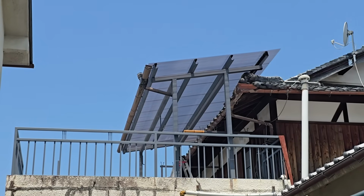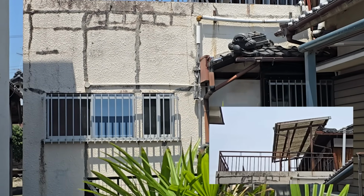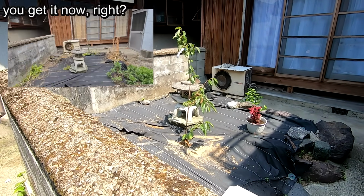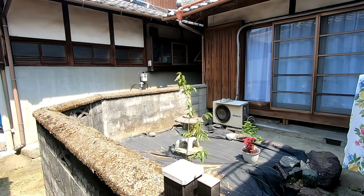So the balcony looks fairly presentable now. Just have to give this wall a coat of paint. Out here I've just planted a cherry tree, a Japanese sakura. Don't know how well it's going to grow in that soil, but we'll see. It's only 1,000 yen.